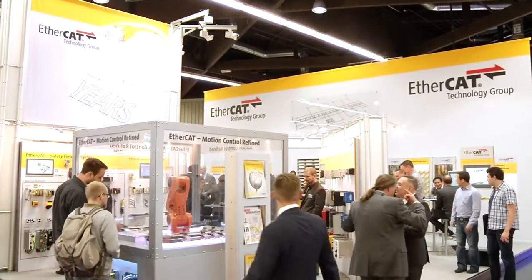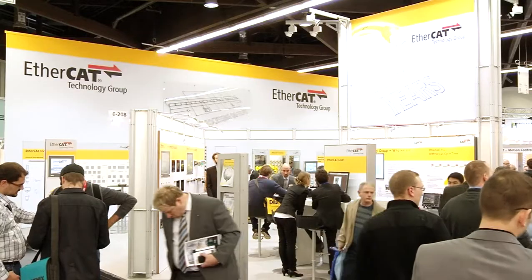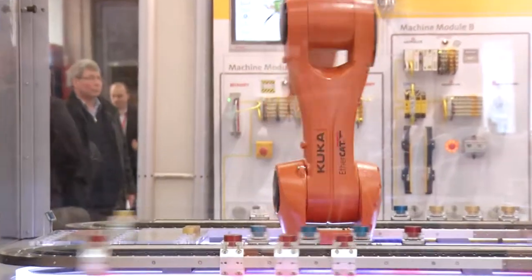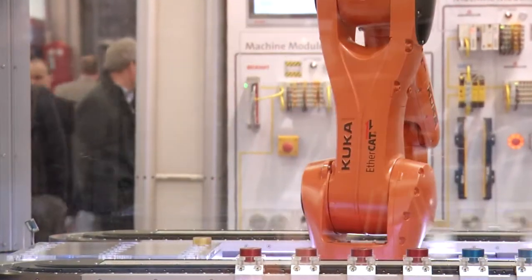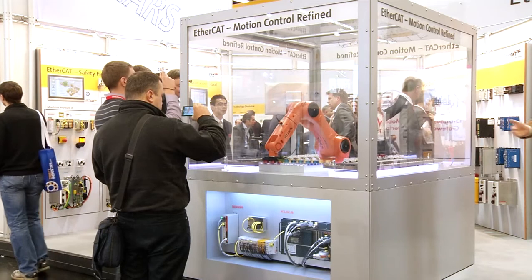In celebration of the 10-year anniversary since the market introduction of the EtherCAT fieldbus system by Beckhoff, the EtherCAT Technology Group presented a motion control application with a KUKA robot and two Beckhoff XTS systems. The XTS extended transport system is a unique drive technology, combining the advantages of rotary and linear systems.